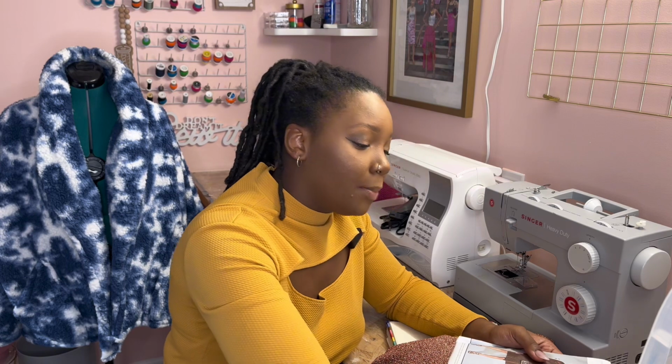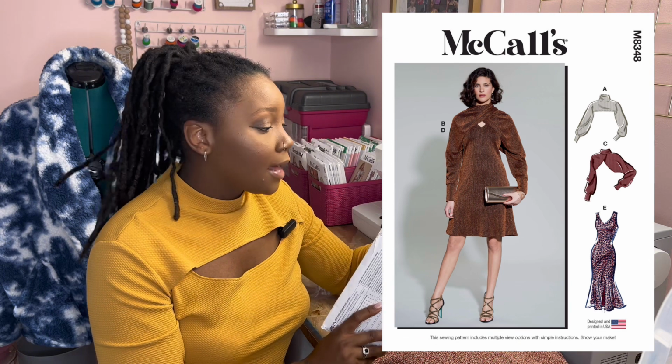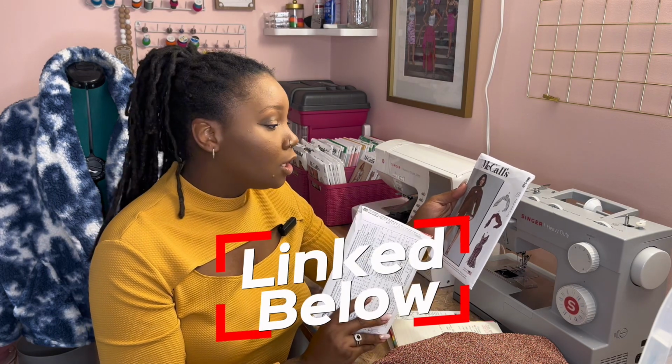So the exterior is very textured, rough to the skin, but inside it is so soft and silky. Now when I came home and checked out the patterns that I have, I thought that this fabric would be great for one of these two patterns. And the first is McCall's 8348. I highlighted this pattern in my recent McCall's haul. And if you haven't had the chance to watch that, I'll definitely link it down below. But I'm thinking that View B and D or View A and D will look great with this fabric.